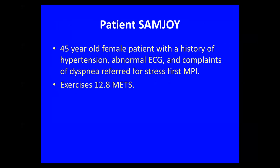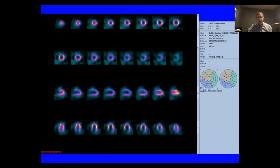So I'll show another patient, also a stress first. A 45-year-old woman had a history of hypertension, an abnormal EKG, complaints of shortness of breath, and she had a stress first MPI. She exercised very well, 12.8 mets. Here it is. This is stress supine. Not quite as normal looking as the other one.